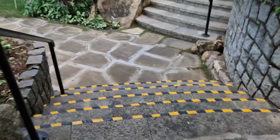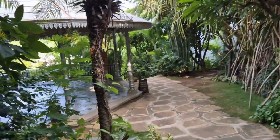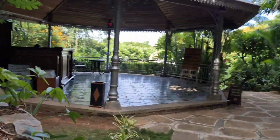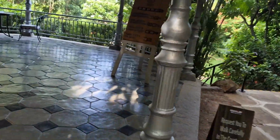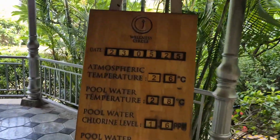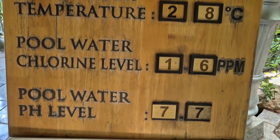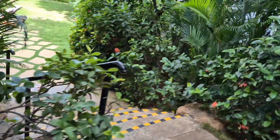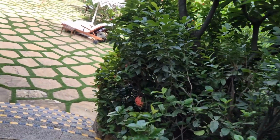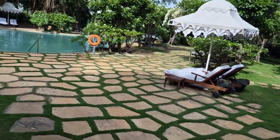So we have to go down towards the pool. This actually feels like some kind of wellness retreat or resort instead of a palace. And I think the pool, all these levels and details are given over here. Today is the date, the atmospheric temperature, pool water temperature, chlorine level and pH level as well. Let me show you the pool now. Okay. Oh wow.